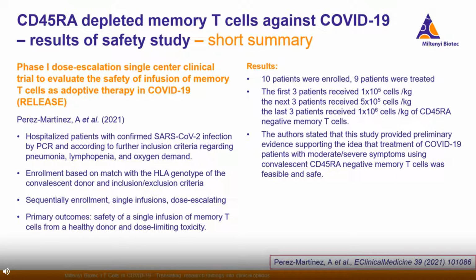We also stated that this study provided preliminary evidence supporting the idea that treatment of COVID-19 patients with moderate to severe symptoms using convalescent CD45RA negative memory T cells was feasible and safe. This clinical application is being further investigated in a phase 2 clinical trial. All this and much more details can be found in the original publication as given below.